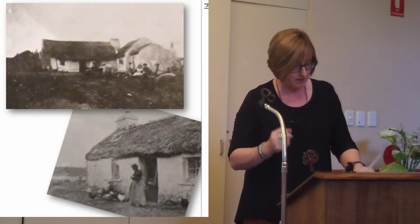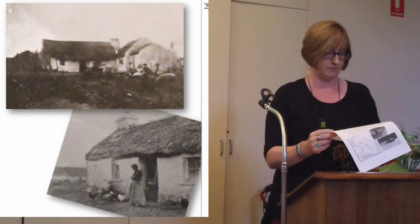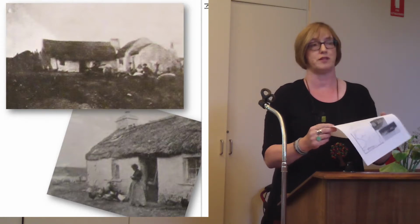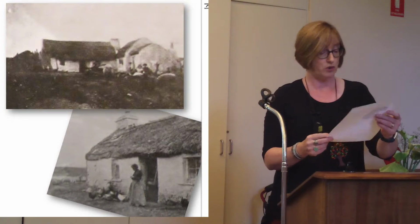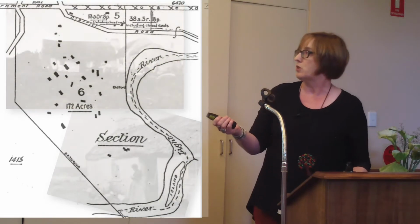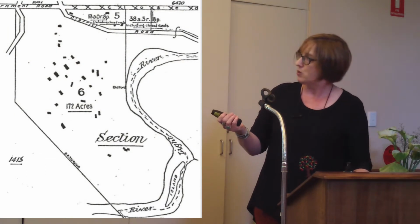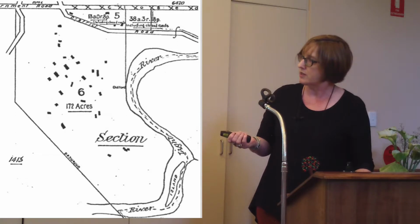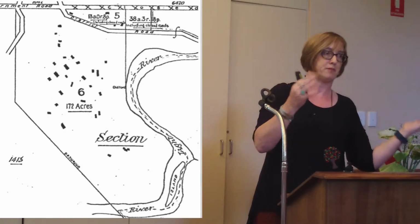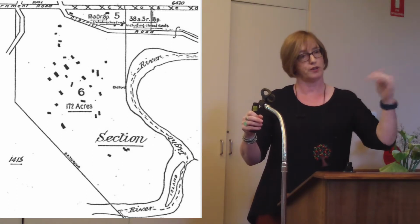And James C. Lovely says, the feeling of the trespassers was so strong that I was prevented from completing the exact survey and measurements of the trespassers' holdings for fear of a breach of the peace. So this is what he could do mainly from a nearby hill. And when we plot the River Light on a map from today of the site, you can see it's plotted too far to the north and west.